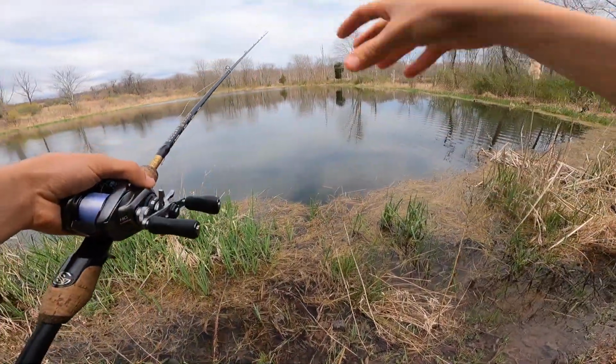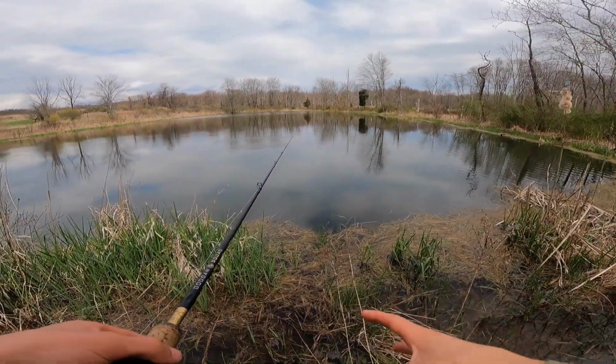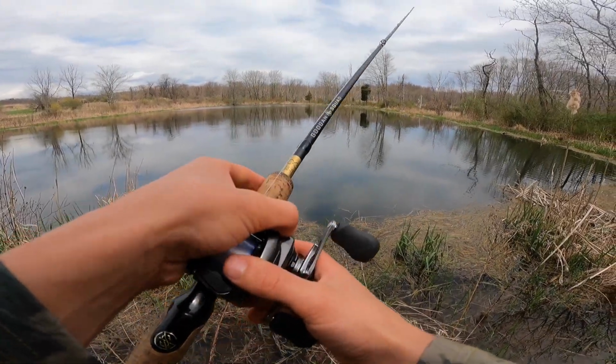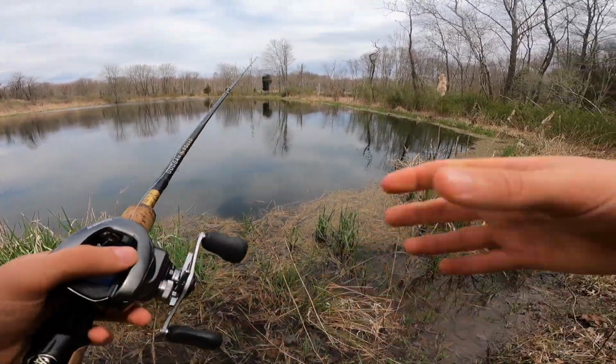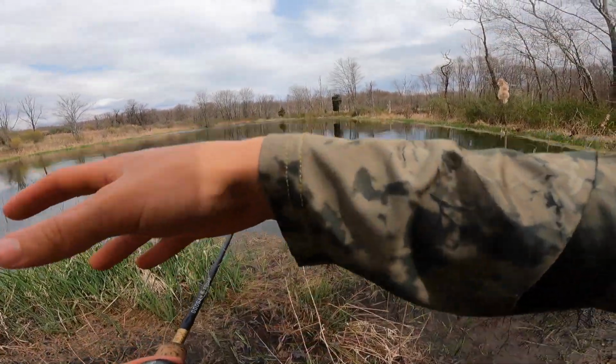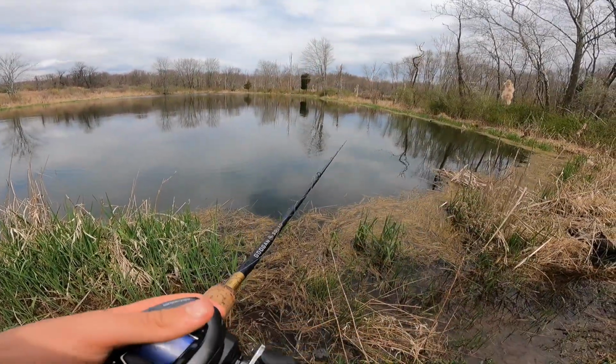I'm gonna keep casting around this area. It seems like up and around these edges, these corners, is where I've pretty much gotten all my bites. And I'm sure there will be some out just a little bit deeper, but it seems like the most aggressive fish are the ones that are up and around about 10 feet off the bank or closer.